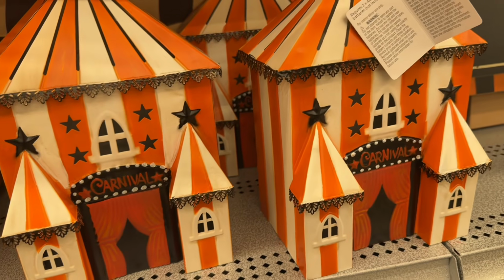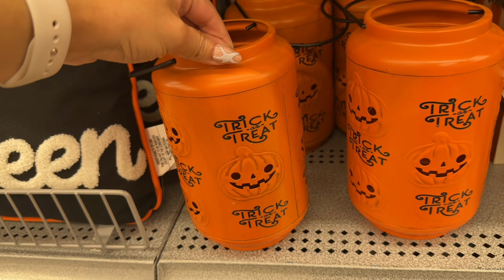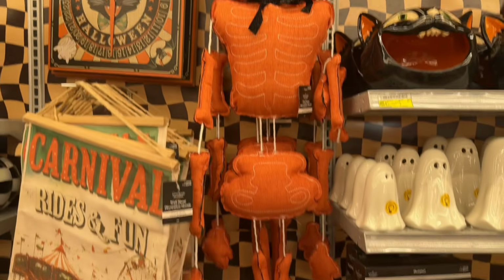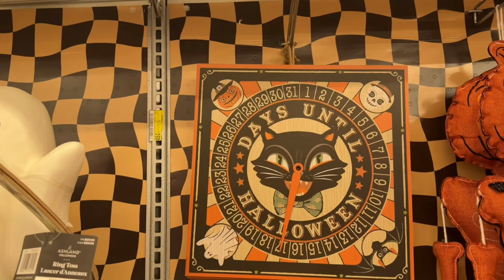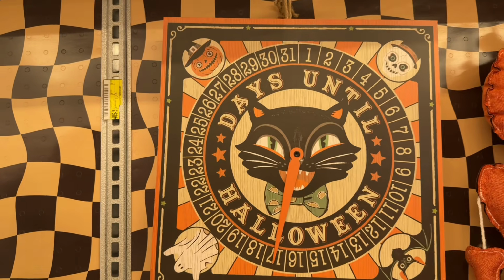They are so good. Oh, we have another lantern that has the jack-o'-lantern and says trick or treat. I think this one's my favorite out of the 3. This is some wall decor. This is $30. It says wall decor, but he's like a little pillow guy. All right, this is also a little Halloween countdown, but it's different. It doesn't have like the little blocks.